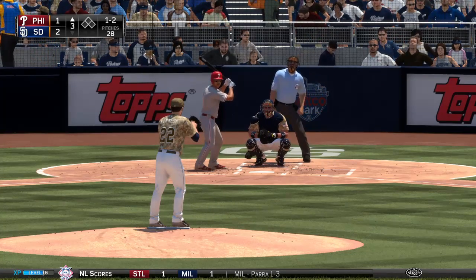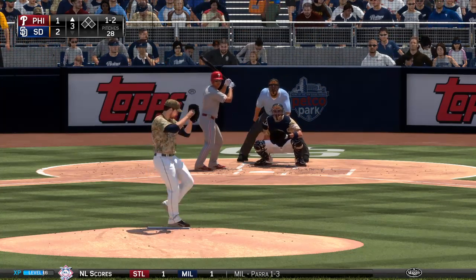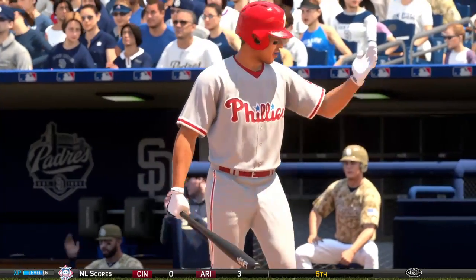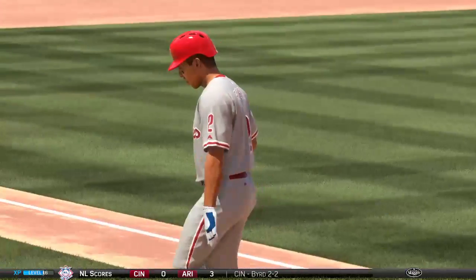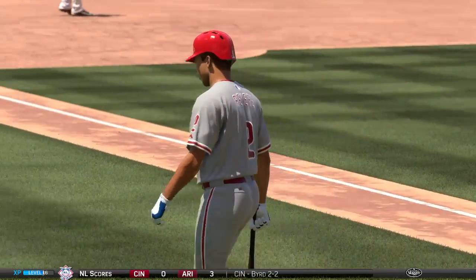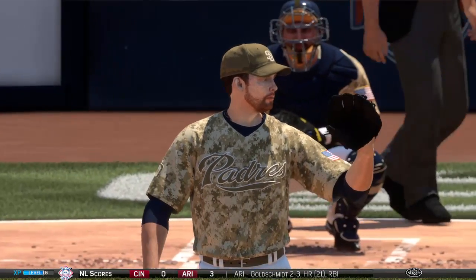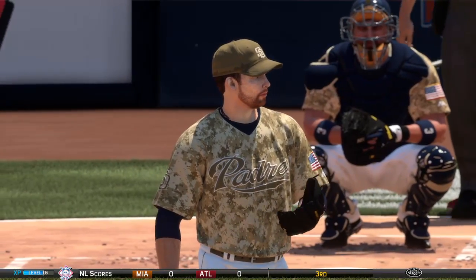Come on, Padre. Here's the 1-2. Fastball called, strike three, and there's the first out of the inning. Yeah, it took him a few batters to get it going in the first, but after that first inning run, he's come back to retire the next six in a row.